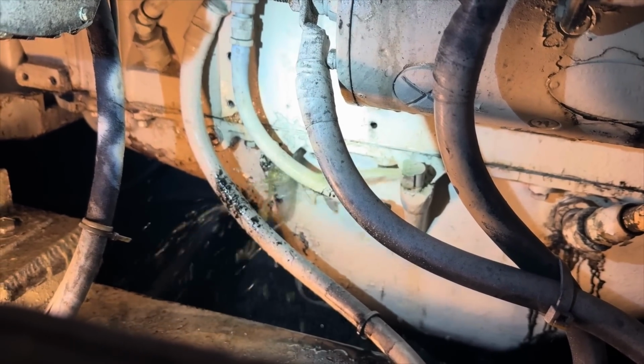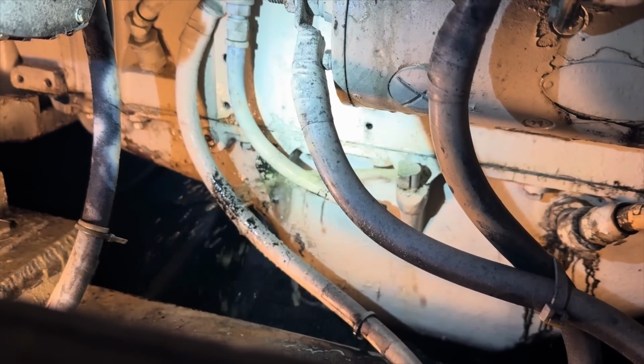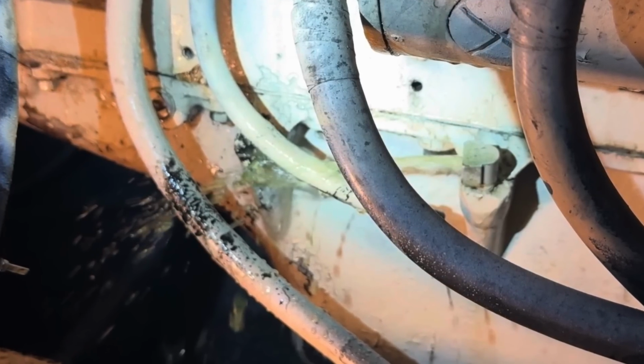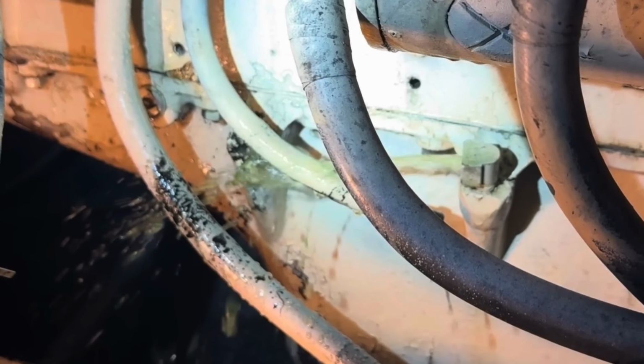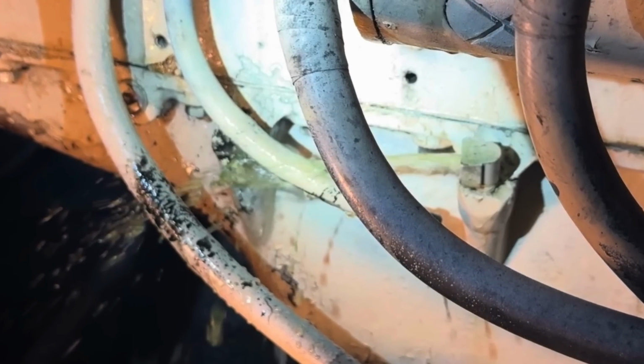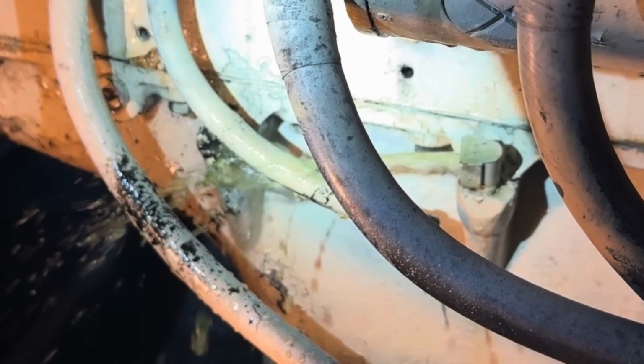In my opinion, those seals just don't last that long. Well, we drained coolant out of there for more than 10 minutes. It was an extreme amount of coolant. But then when the oil started coming out, the oil was completely black. It wasn't milkshake, which makes absolutely no sense to me. But we stopped it there.